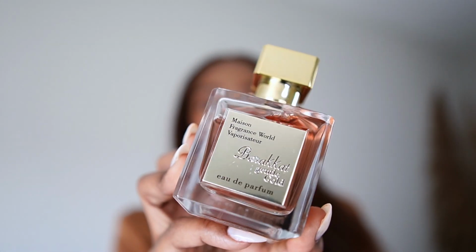And so we have one more fragrance combo, but I also have a bonus combo or combos to share very briefly before we part ways today. So this next combo consisted of Barakat Gentle Gold, which I've been letting sit and it's become so beautiful. So this is the first fragrance in this combo.